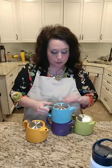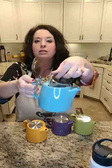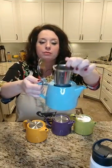So I wanted to show you these beautiful, beautiful colors. This one is our turquoise color. Again, all the teapots, friends, do come with the great infuser basket. Makes 18 ounces, which is 2 cups, and it will keep your tea hot for 2 hours. My customers love that. If you are reading a book, watching a movie, playing cards with your spouse, keeping your tea hot is essential, isn't it?